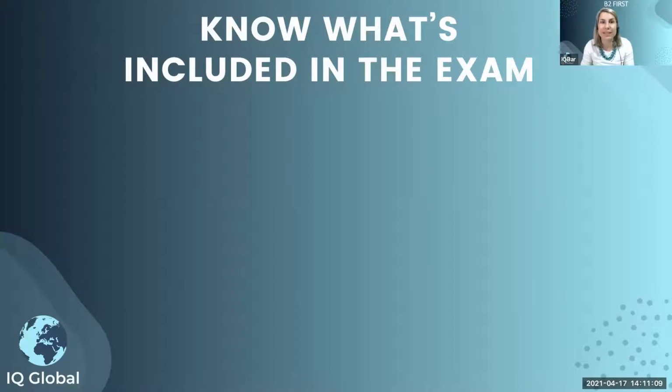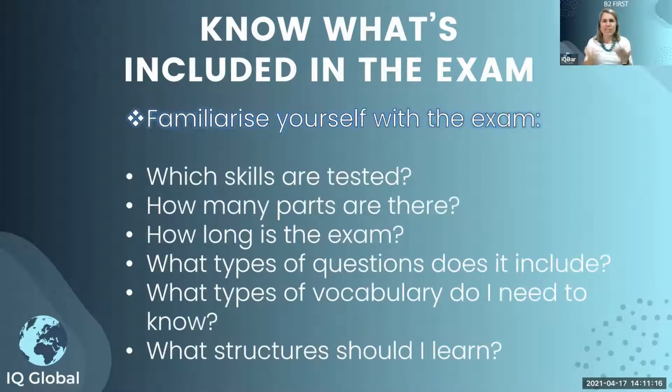Now, the most important thing is to know what's included in the exam. So make yourself familiar with the exam. First, which skills are tested? Oh, we just learned that. How many parts are there? Oh, yes. How long is the exam? What types of questions does it include? What types of vocabulary do I need to know? That's important. And what structures should I learn? Oh, these are great questions. So you would need to know the answers to all of these. And this will help you feel more prepared and familiar with the B2 First.